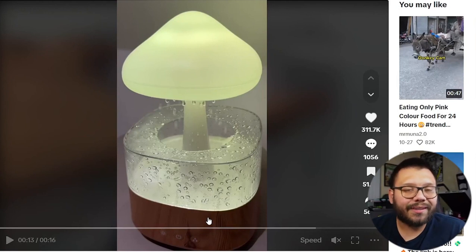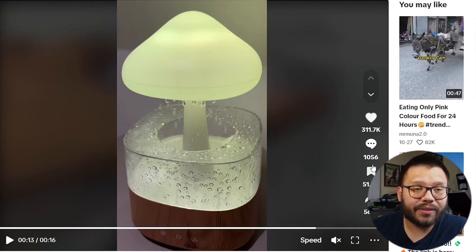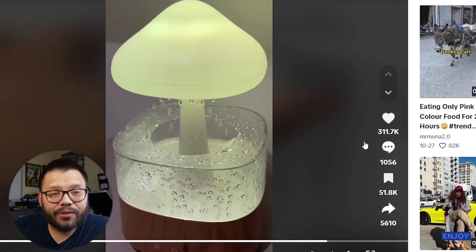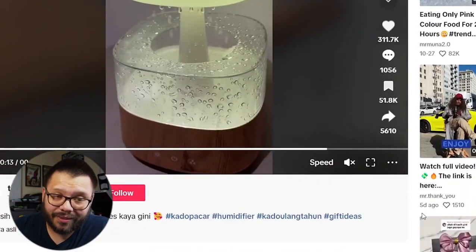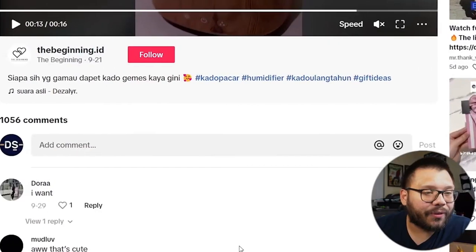It's not blurry. It's not pixelated. The lighting is good. A lot of the time when you take a video of something and the lighting isn't too good, the overall quality is going to drop. In this video, that is not at all the case. So let's check out the reactions. It has 311,000 likes, which is a lot, 51,000 saves, which is an immense amount, and over 1,000 comments.